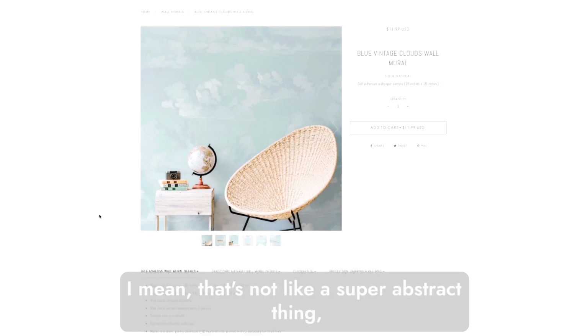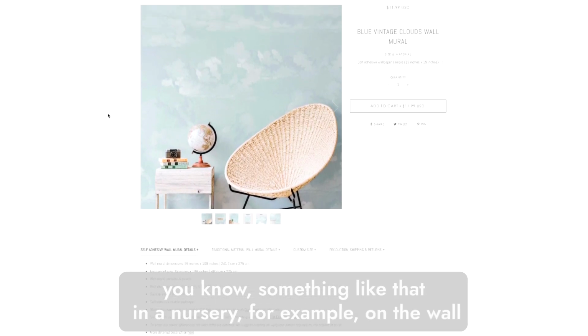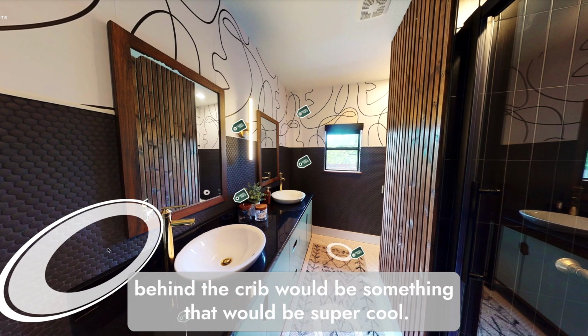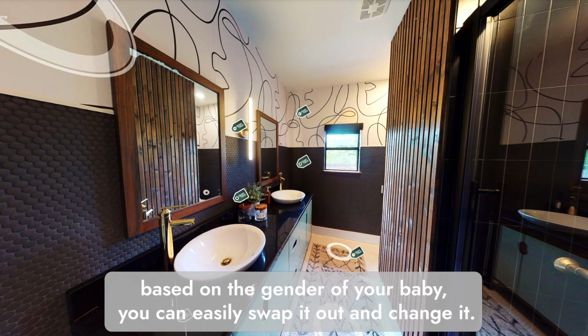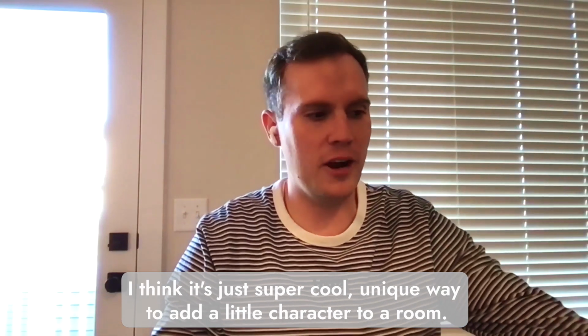That's not like a super abstract scene. Something like that in a nursery, for example, on the wall behind a crib would be super cool. And based on the gender of your baby, you can easily swap it out and change it. So I think it's just a super cool, unique way to add a little character to a room.